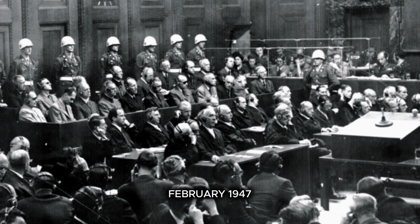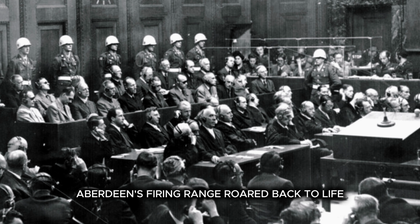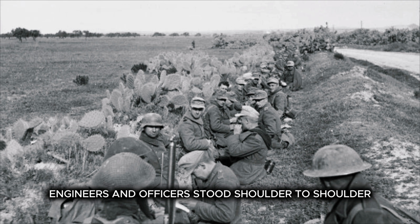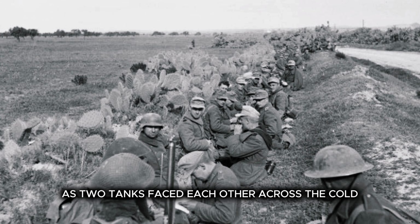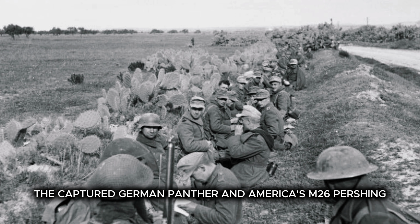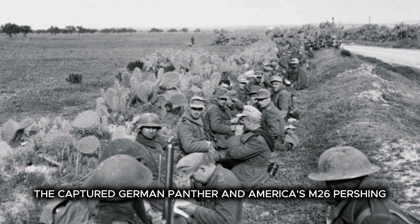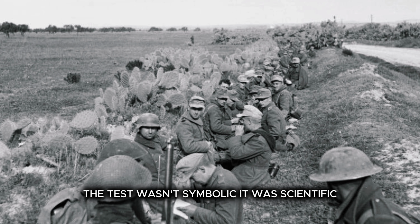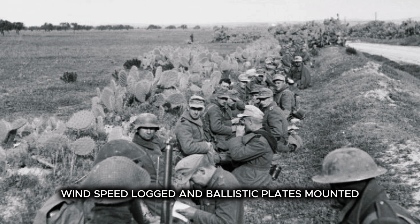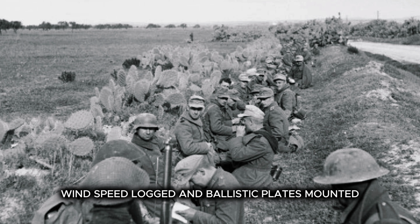February 1947, Aberdeen's firing range roared back to life. Engineers and officers stood shoulder to shoulder as 2 tanks faced each other across the cold Maryland plain, the captured German Panther and America's M26 Pershing. The test wasn't symbolic, it was scientific. Rangefinders clicked, wind speed logged, and ballistic plates mounted.